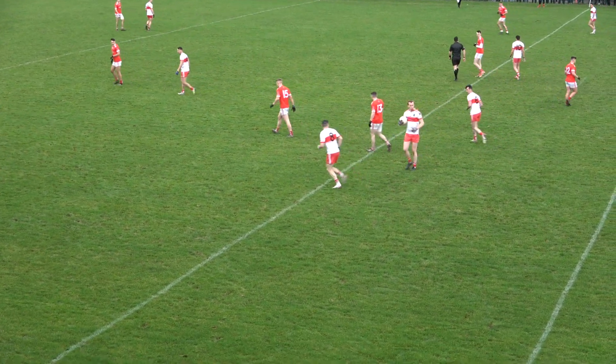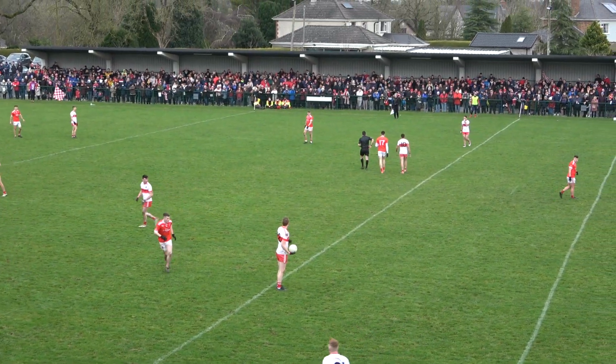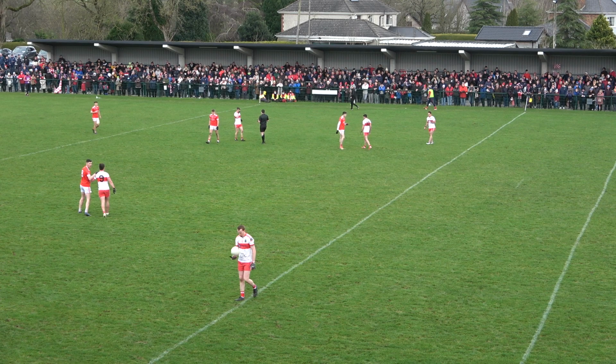And a bit of action on the far side. There's an official on the far side of the field. I don't know what's going on. The referee is going over. The linesman has drawn his attention to something. And there's another man being called to the referee.